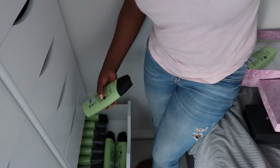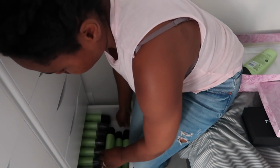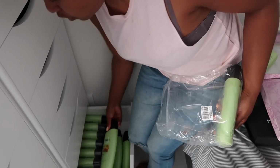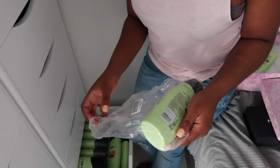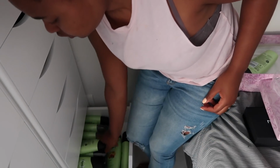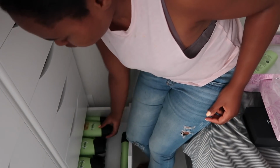Okay, so I've adjusted that. Let's see. I also think I got more gifts the other day. I've got a box that's unopened, and I believe there's more of these organics products. They're amazing for natural hair, honestly. So, okay, I'm trying not to put too much in there because I don't want to ruin the cupboard.